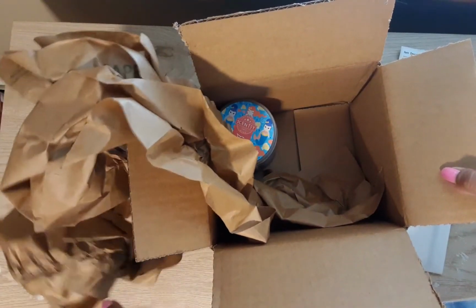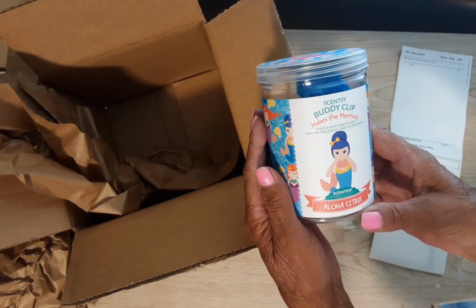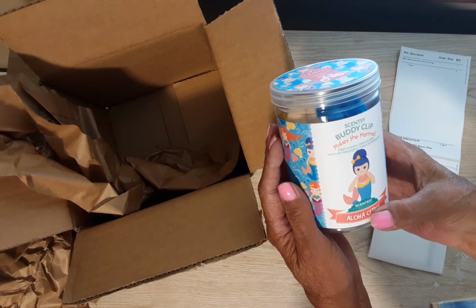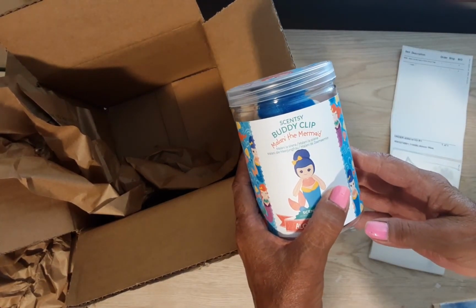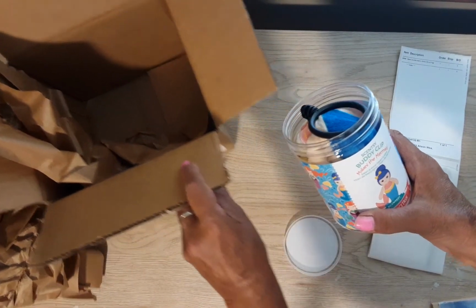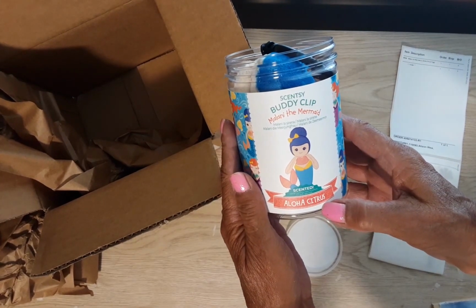Oh my gosh, look it guys, she's in her own little jar. It's a clip. That is so cool, because I can clip her on here. Her name is Milani the Mermaid. Isn't this great? Ooh, I wonder if she smells like the ocean. Let's take a sneak peek. Oh, it does. Aloha Citrus.